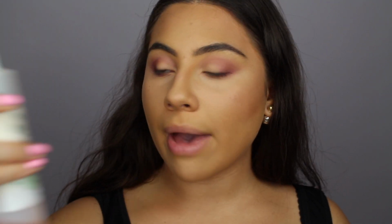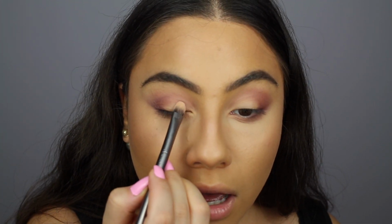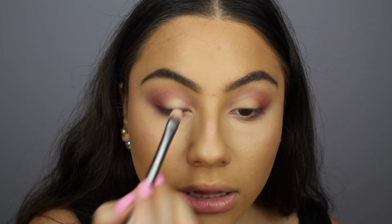And I'm gonna be taking my Mario Badescu setting spray, which is also really reasonably priced. As a whole, Mario Badescu is a higher end brand, but their prices are nowhere near as high as some other brands, and especially their rose water spray is super inexpensive. So now that it's a little damp, I'm gonna be patting it onto my lid.